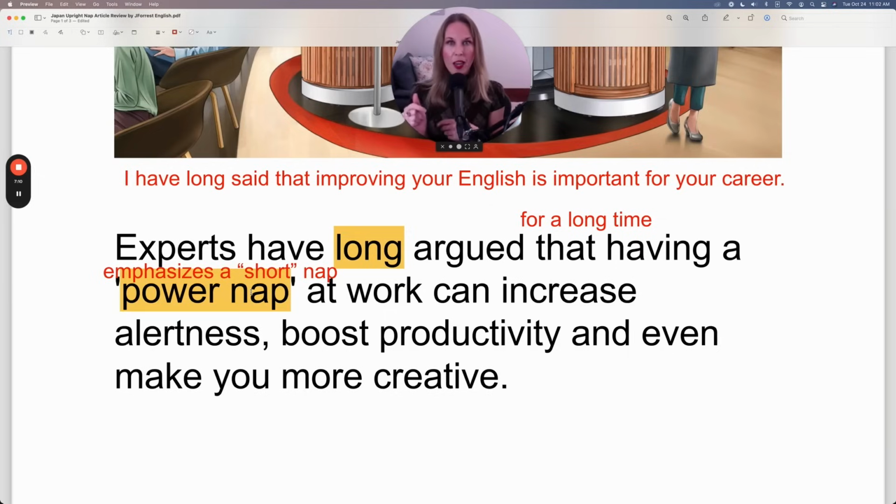But a power nap, you just want to have a very short nap so you can wake up and be more energized, more productive, work better, work smarter. Have you ever had a power nap? Do you think the idea of power naps is a good idea or a bad idea? Share that in the comments as well.